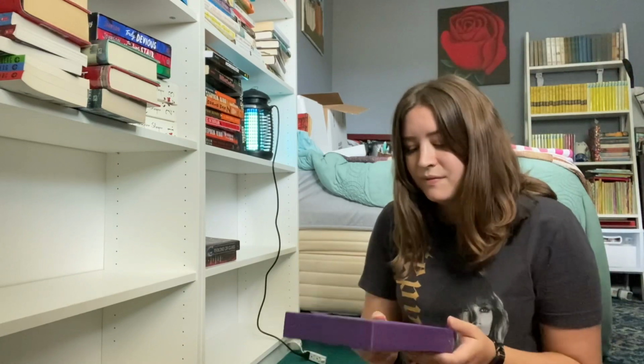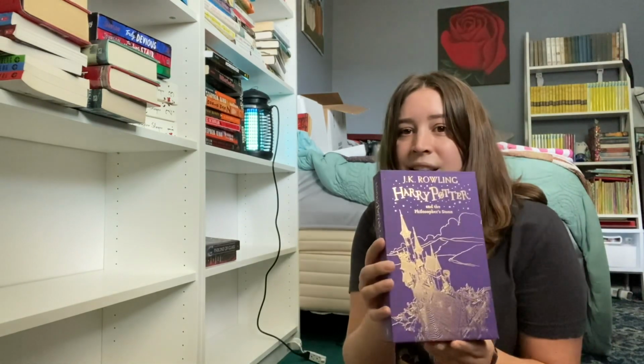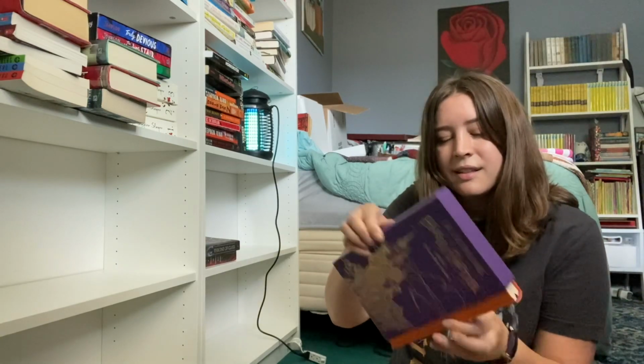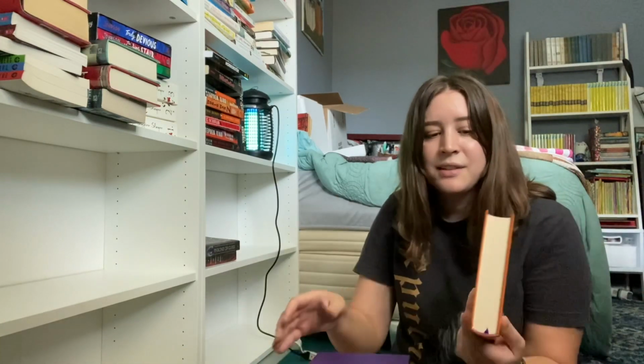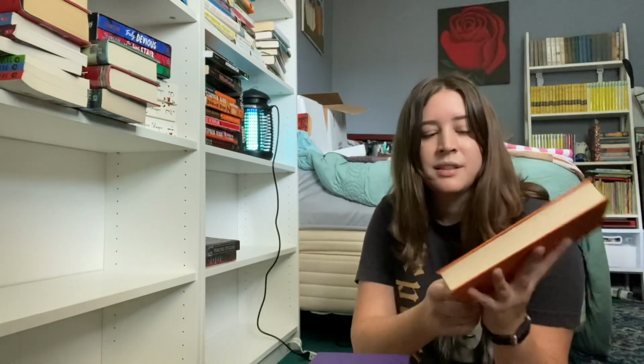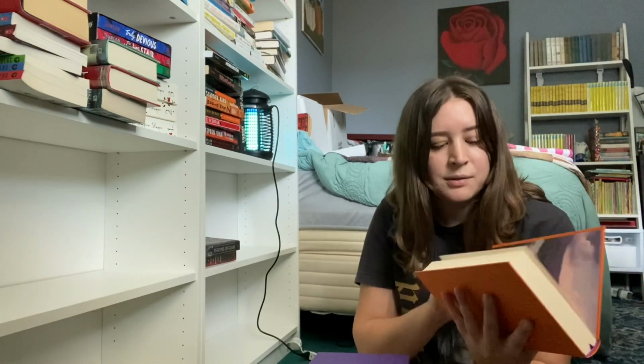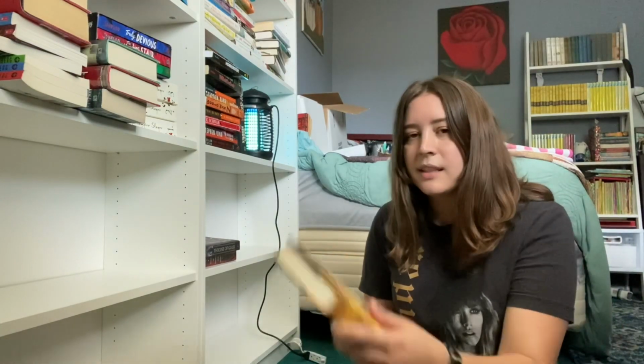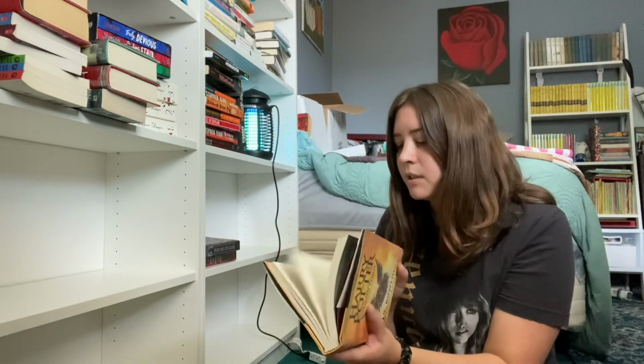And I think this one's really cool. It is a Harry Potter, but it's like a UK version. Yeah, I think it's really pretty. It's a beautiful book. I've never read it, so I haven't even cracked the spine. That's as much as it opens. Like this, I might get rid of this someday. I didn't really care too much about it.